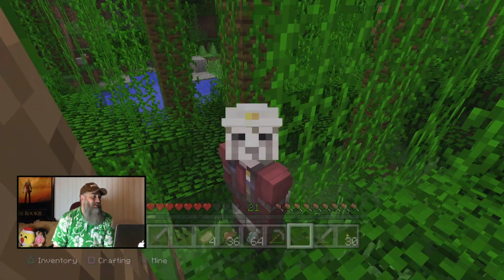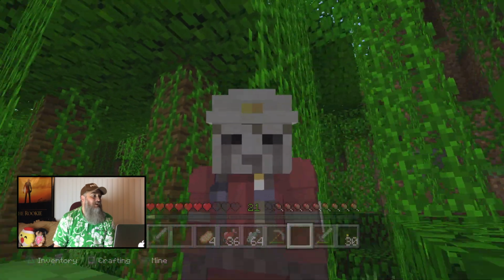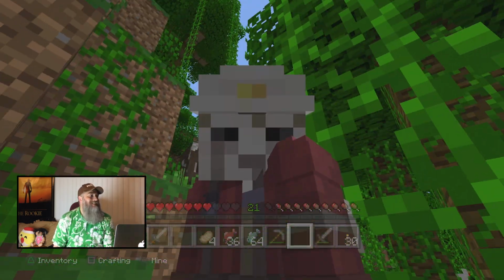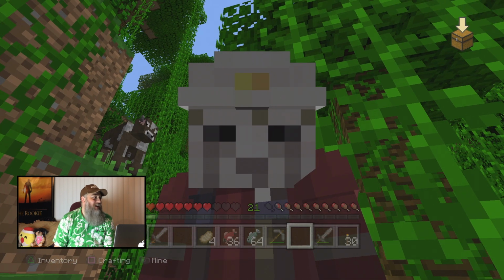In the jungle. Deep in the jungle. Yeah, you probably need to eat something now. Deep in the jungle. Oh, no, you're out of yuck. Look at me in the jungle. Hey, cow! Pose for the picture, cow. There you go. Thank you.